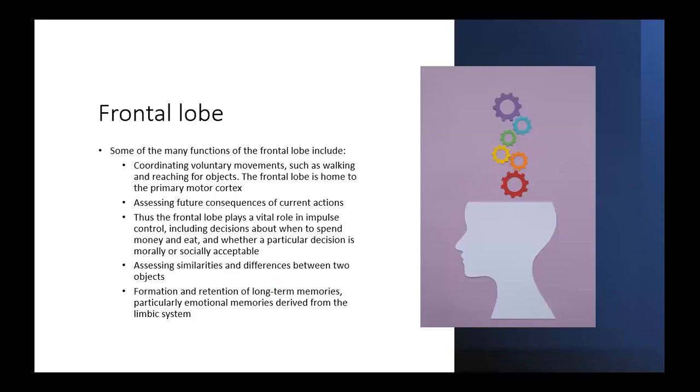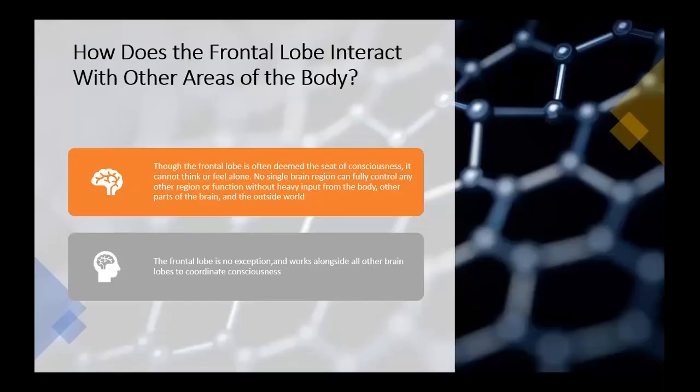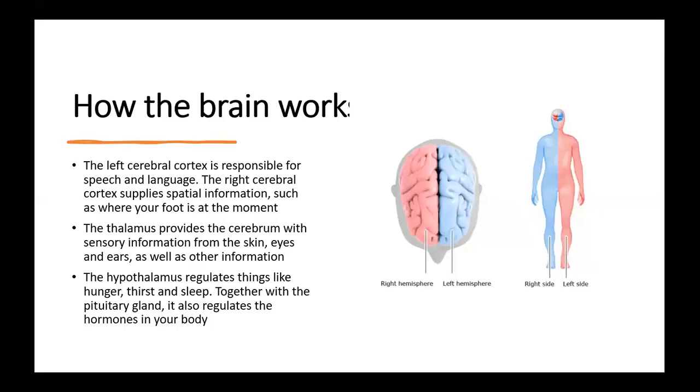So many of our functions come from the frontal lobe, including coordinating voluntary movements, assessing future consequences of current actions, being able to distinguish things that are similar and different, and forming our memories. And the reason we know that is because people have done what's called functional MRI, and they'll give a person a task and they see what part of the brain lights up. And so we know that certain tasks are derived from frontal lobe function. But the frontal lobe interacts with the rest of the brain. It doesn't act in isolation.